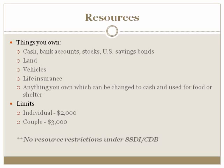Now, there are no restrictions under SSDI and CDB for resources. So someone receiving disability benefits or someone receiving the childhood disability benefits, their bank accounts can be as high as they choose. We are not going to look at resources for entitlement under those programs, but SSI, we have limits. An individual cannot have resources more than $2,000, actually $1,999 in any given month, or they will be over that resource limit.